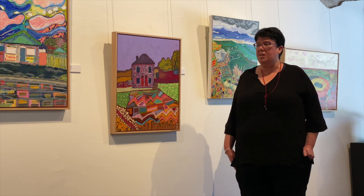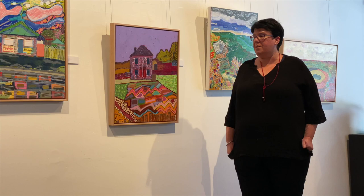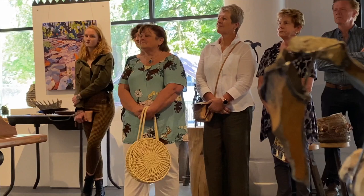Part of my practice with art is doing lots of research with history. So I love historical places. I love old fences, old houses. I love even walking in Lithgow along laneways and taking photos of the back gardens, which I did the other day, and old sheds.